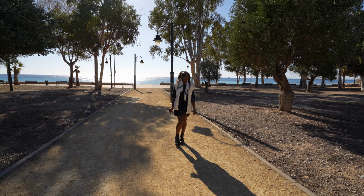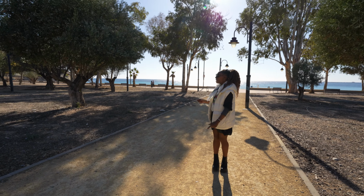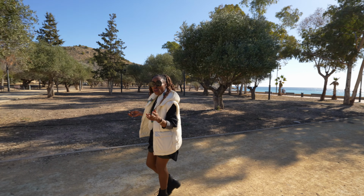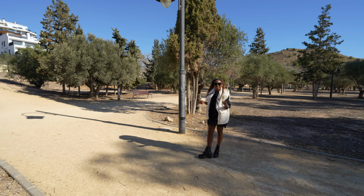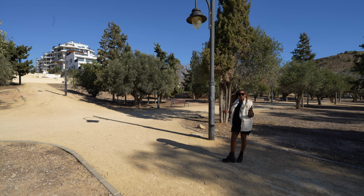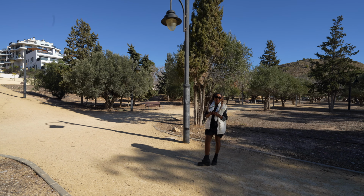The natural park that overlooks the residential complex and is also overlooking the Mediterranean Sea is a great place to just explore, have a walk, have a stroll, sit, and even take a dog for a walk. This is a great place for people to just have an opportunity to be outside and enjoy these eucalyptus trees and pine trees that we're surrounded by.